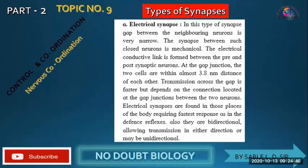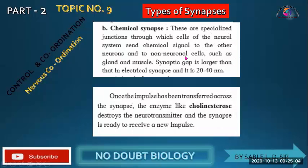So there is a spreading of the nerve impulse throughout the body, but in the form of bidirectional and unidirectional transmission. Depending on the nature of the organism, this is classified under what are called electrical synapses. Next one is the chemical synapses.